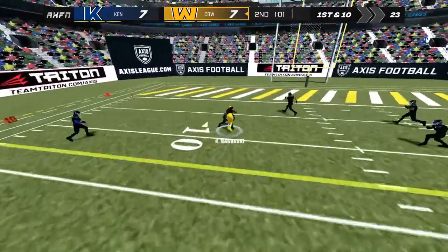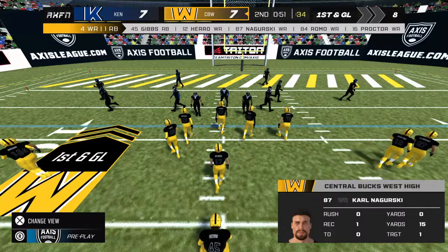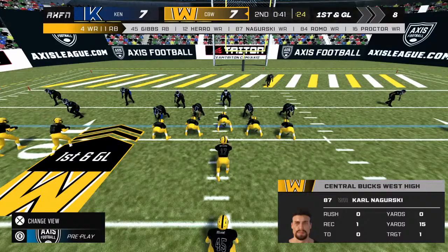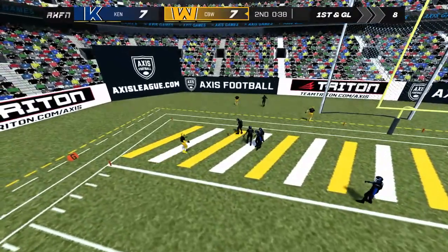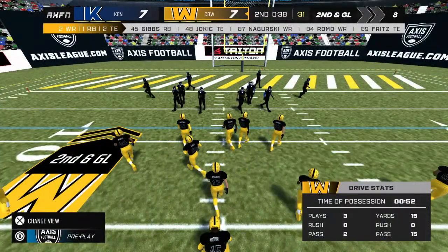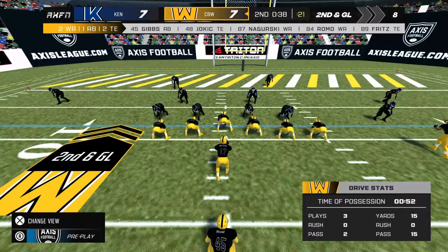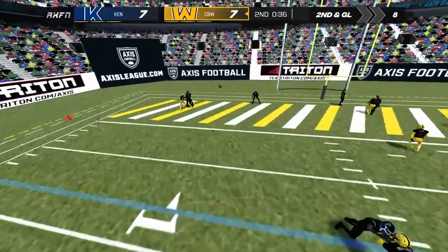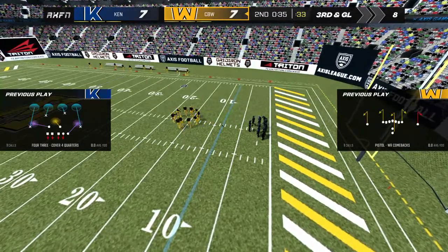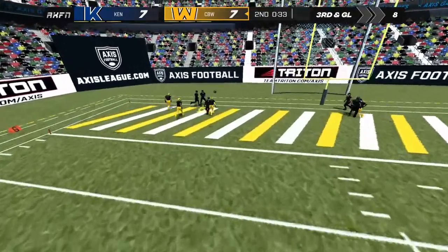Strike. He throws one over to the left side. Sets his feet and throws. Incomplete. Second and goal. Tonight. Sparks drops back. And it's off. Three receivers for the home team. Tonight. He drops back. He throws one in the end zone.